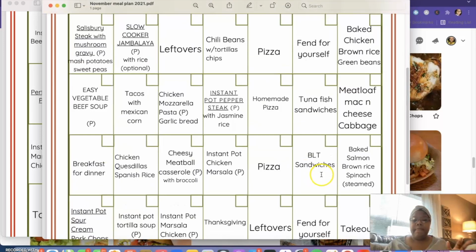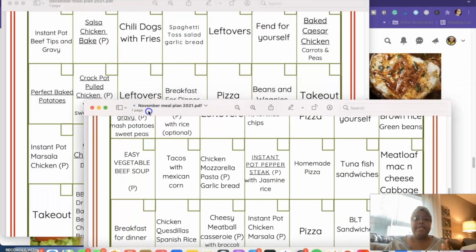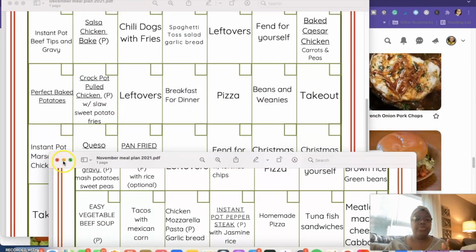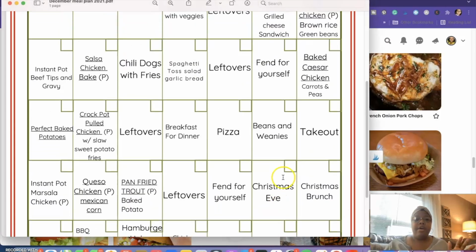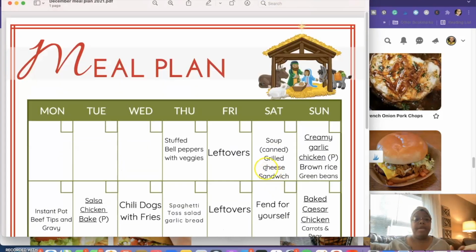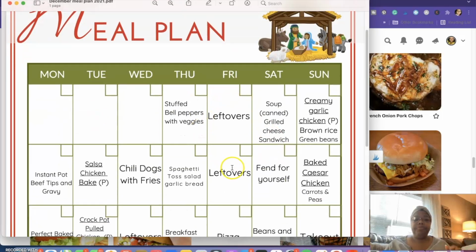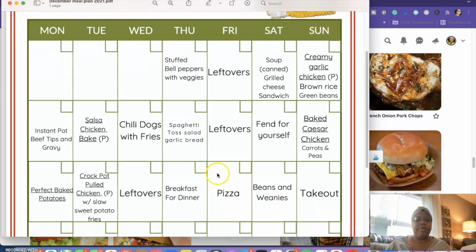So anyway, I only have one on each page because, again, I've been trying to budget and save. So we're going to have an envelope just for eating out. Some people may do food overall, but for us, we have to do it separate. So this is December here. I have a manger. I think I did a Christmas tree last year. I might have started this last year, y'all.